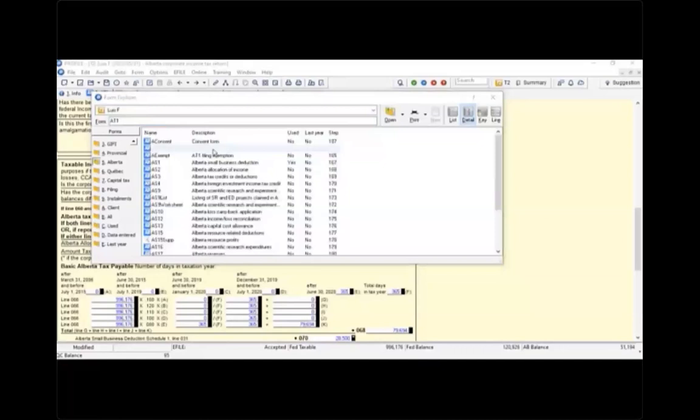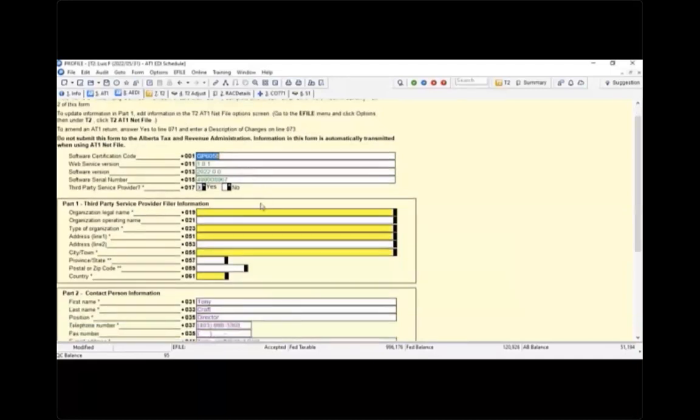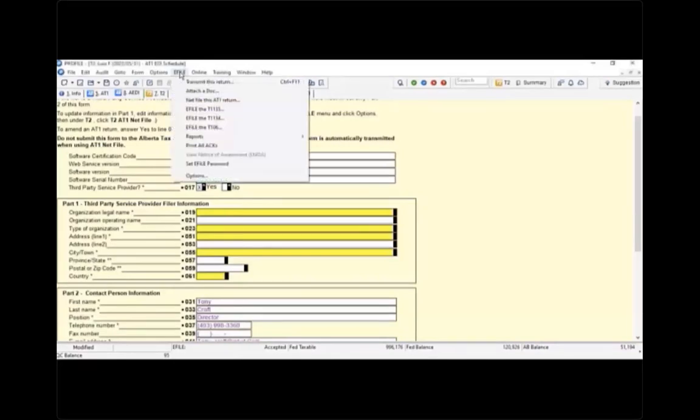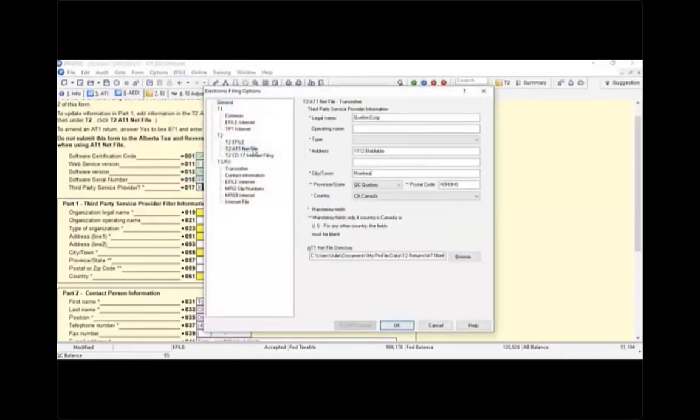One of the forms that is mandatory for net filing is the AEDI form. This schedule is for third-party service provider, which means if you are not filing your own tax return, you must fill out this form. So as a tax preparer, you are the third-party service provider. As a preparer, as a third-party service provider, you will also need to fill out the information in the e-file options, T2 AT1 net file tab. You will need to fill out your third-party service provider information here, as you are the transmitter, the tax preparer.